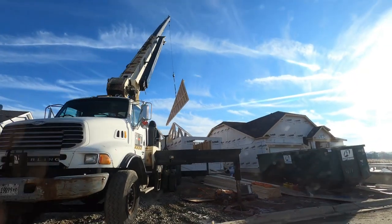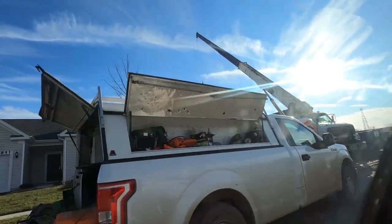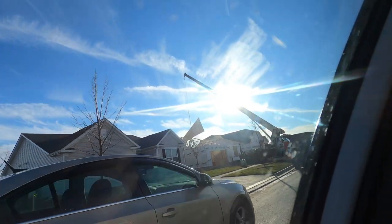Roof on, look. I ain't never seen this done in real time. See, they got the crane in that joint. Look at that. Sheesh. New construction. And we're back like Cook Out. We back like we never left, baby.